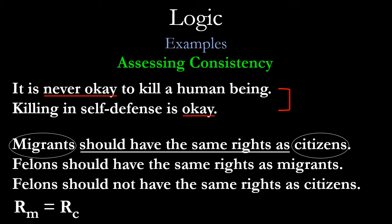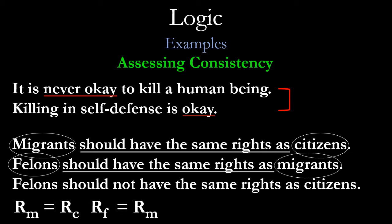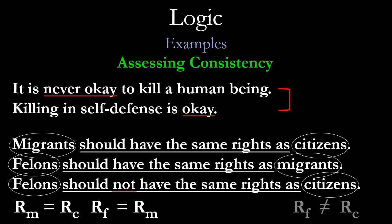Okay, so that statement. Now let's look at the second statement. Felons should have the same rights as migrants. So we're talking about felons and migrants here. And we're saying the same thing, should have the same rights as migrants. So we can represent that as R sub F equals R sub M. Okay? All right, now let's take a look at the third statement. We're talking about felons again, and now we're comparing the rights of felons to the rights of citizens. We might say that felons should not have the same rights as citizens in this third statement. Okay? And we could represent that by saying R sub F does not equal R sub C.